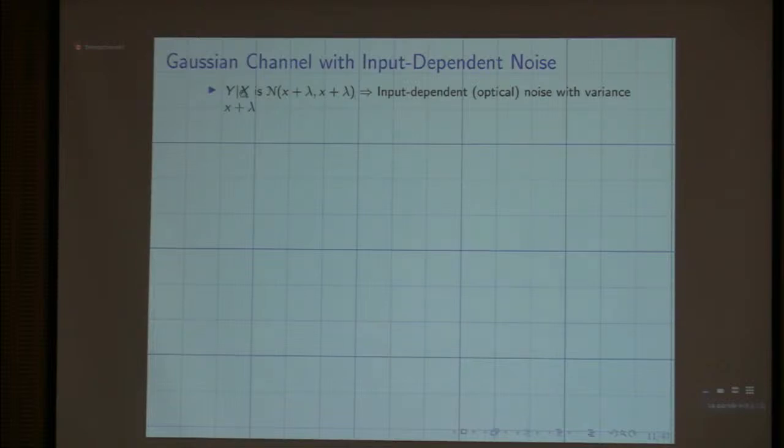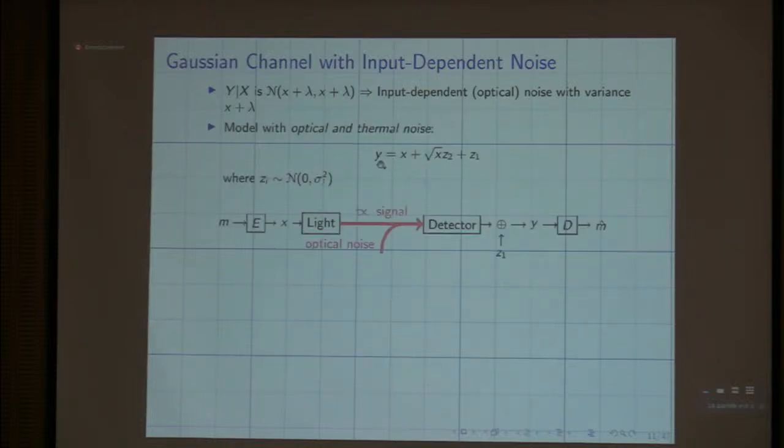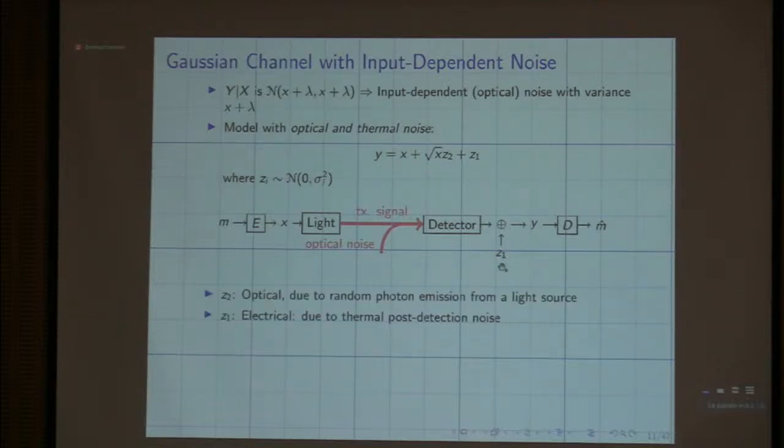All right, so now we're left with the fact that y given x is a Gaussian noise with mean x plus lambda and variance x plus lambda. Please bear in mind that this lambda is the dark current intensity, okay? And then we can write this as y equals x plus square root of x times z2 plus z1. Here z2 is a noise that is due to the random transmission of light, and hence it depends on the input x. And z1 is a thermal noise that's due to the processing at the receiver, okay? So now y given x has the same distribution as this. Now this channel and this channel have the same capacity as well.